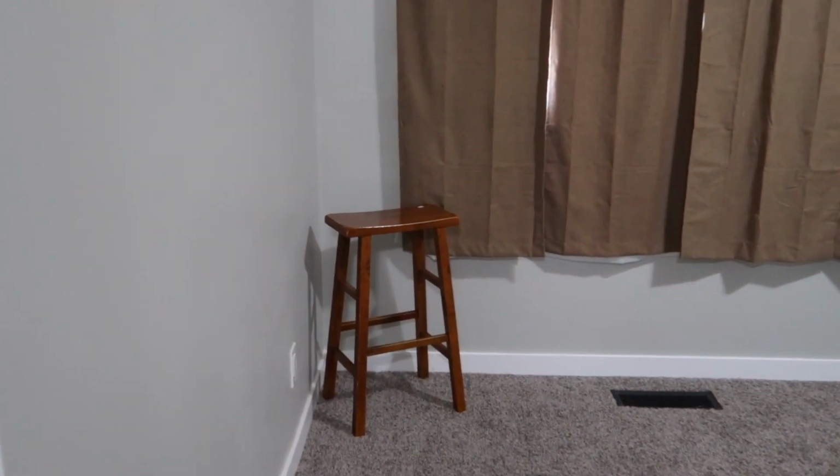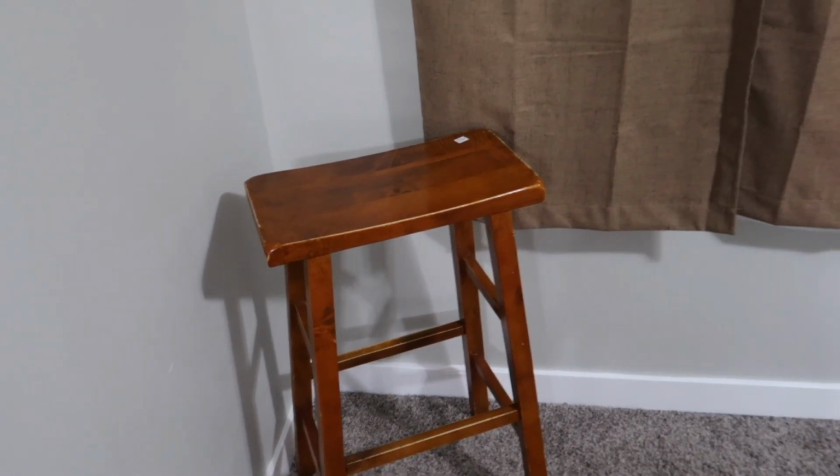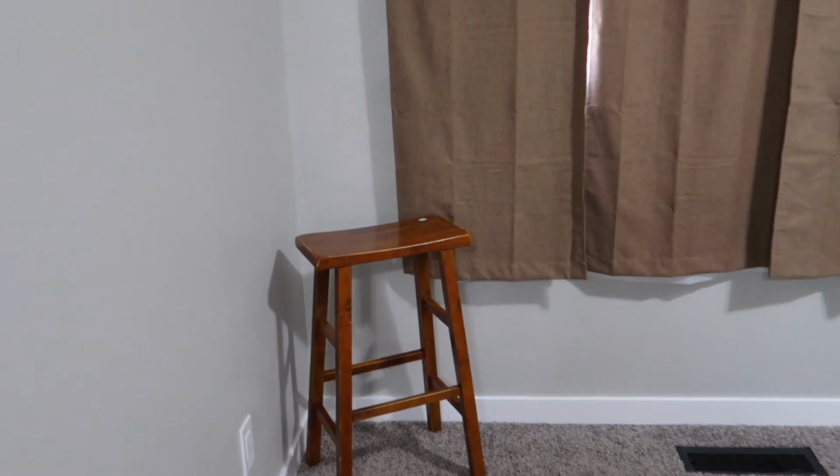Okay, so in the bedroom, I found this little stool. I've been seeing everybody online use these for like plants and stuff instead of using it as a stool. So I thought that would be cute in the corner. I think I'm gonna put my cowboy boots and a plant there, so it's right by the window.